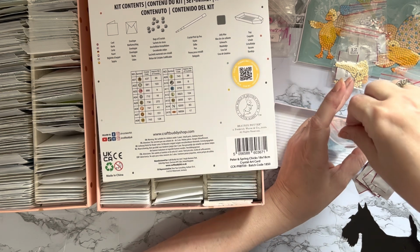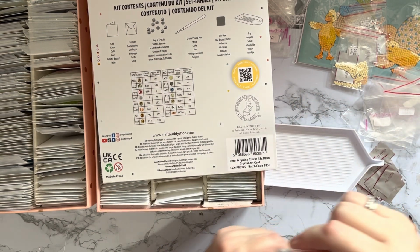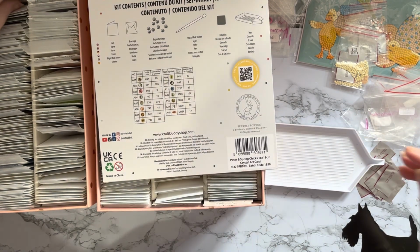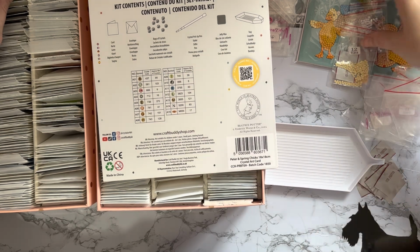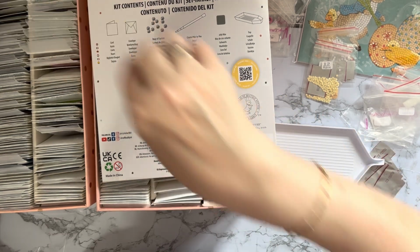I am still waiting for my ladies in Canada and America that took part in our 30 by 40 challenge to receive their parcels. I did send them via surface mail, so they do take a little bit longer to get there, but fingers crossed they should be hopefully there now. They usually take about 6 weeks, I think, if you send them land mail.